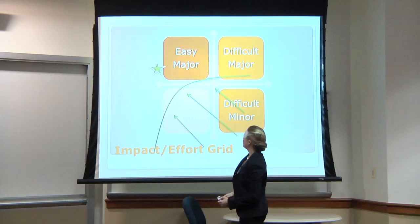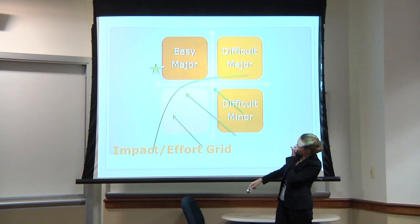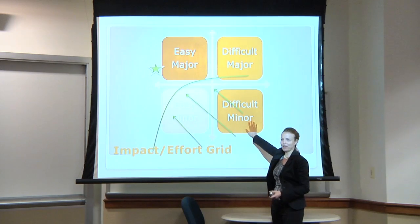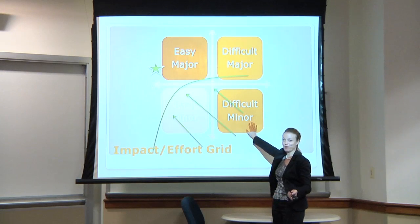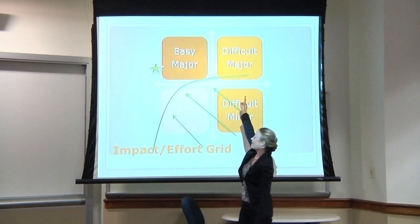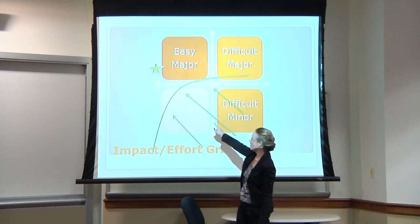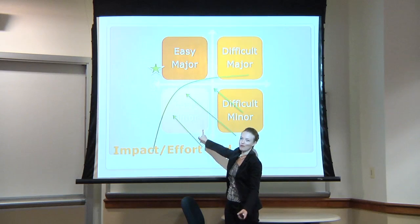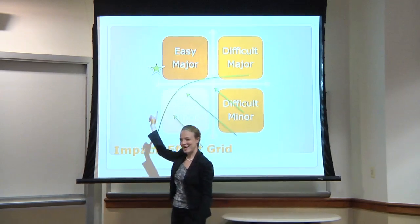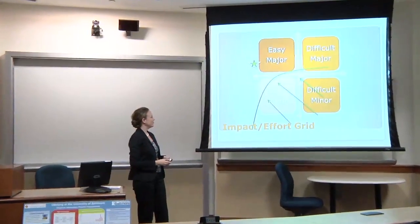Obviously, you want to try to focus on the things that are easy and major. You kind of want to be where that star is. Actually, I didn't move those lines properly. Oh, well. You want to stay out of anything that's difficult to do and minor, because why would you waste your time on things that aren't important and are hard? If they're difficult and major, you're going to want to try to get them over into this quadrant. And if they're easy and minor, you may focus on them if you have time, but then you may not. The problem with the easy and major category is there's not going to be a whole lot that's going to fit there.